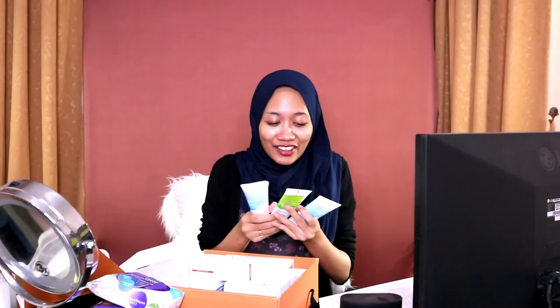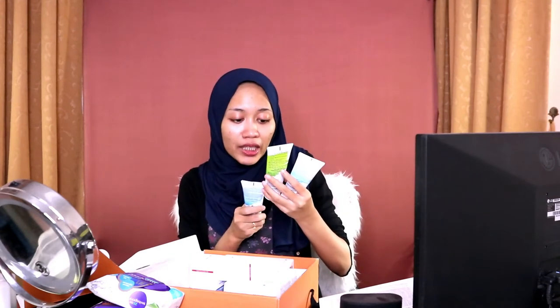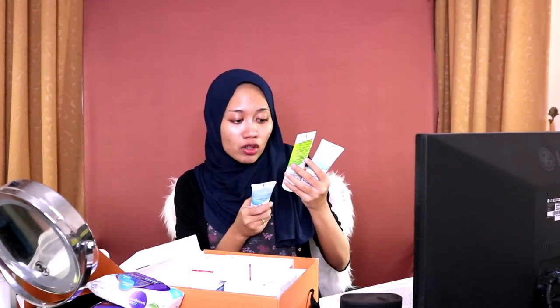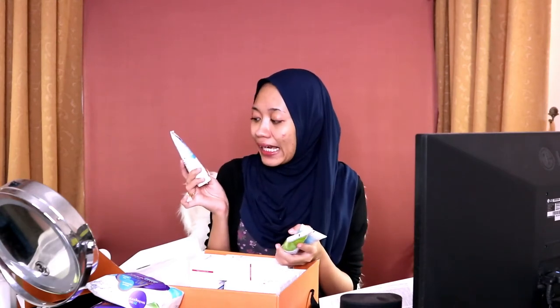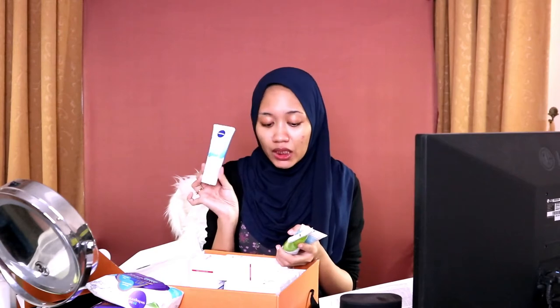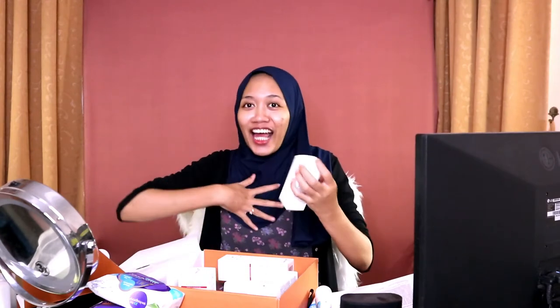I'm touched. And then okay, the second one, the green one, this is 1-minute urban detox mask plus 3-5. It's a white clay and magnolia extract. And the third one, moisturize with green tea and hyaluronic acid. 1-minute urban detox mask. Tak sabar nak try. Then what we got? Oh my god.